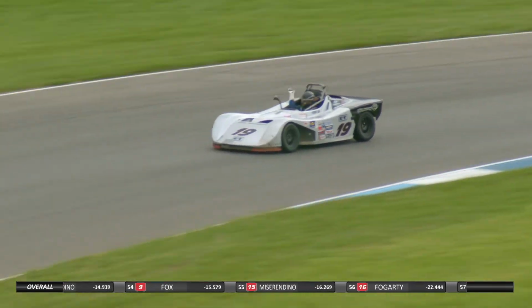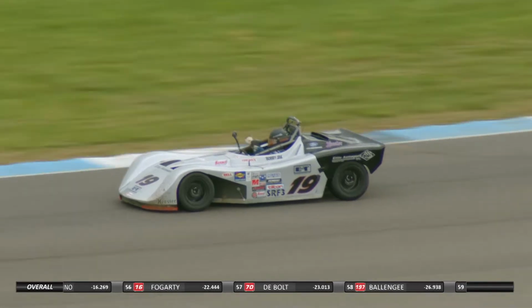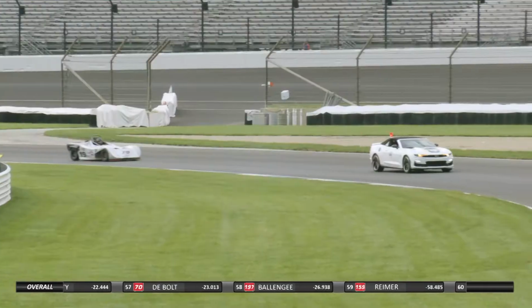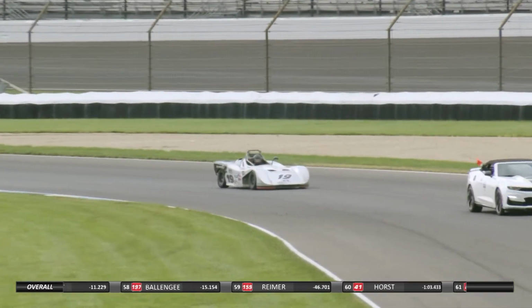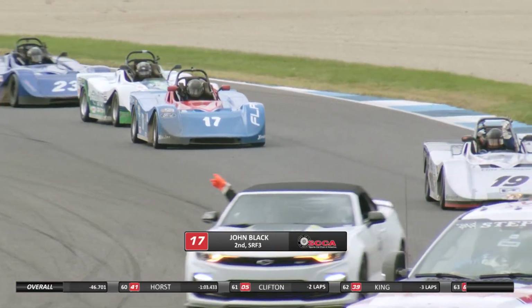And no matter what the guys behind him did, Larry, in terms of drafting and working together, couldn't touch him. No, they could not. They couldn't touch him off the restart, couldn't touch him anywhere, even by pushing each other around and trying to get the draft in their favor. Didn't matter. Bobby was fast all by himself.